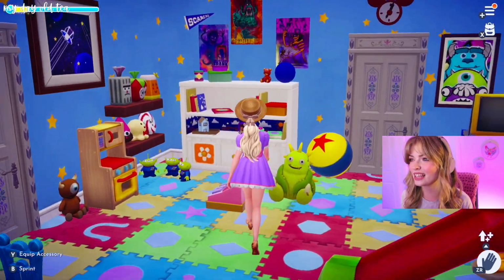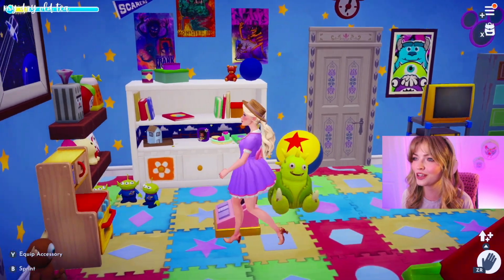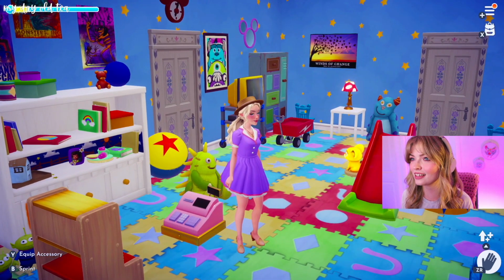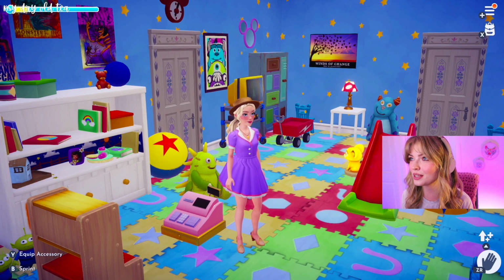Over here there's just lots of toys. I thought the cash register here was perfect. I'm pretty sure I had something like that as a kid, so I definitely needed to include something like that.